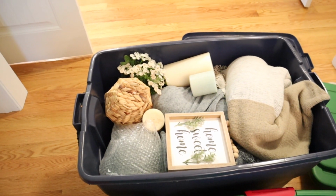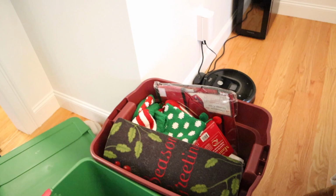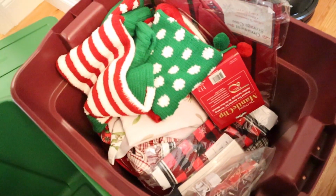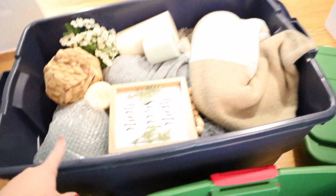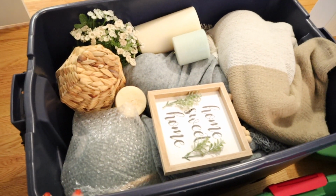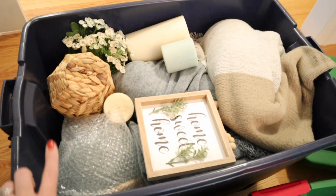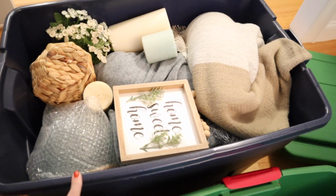So these two bins, 1 and 2, are what held all of our Christmas decor. As you can see, there's plenty of stuff we didn't even put out this year. So this one's pretty much full. And in this one, this is just all of the stuff that we put away when putting out the Christmas stuff. So this stuff will be going back out and I can then use this bin.